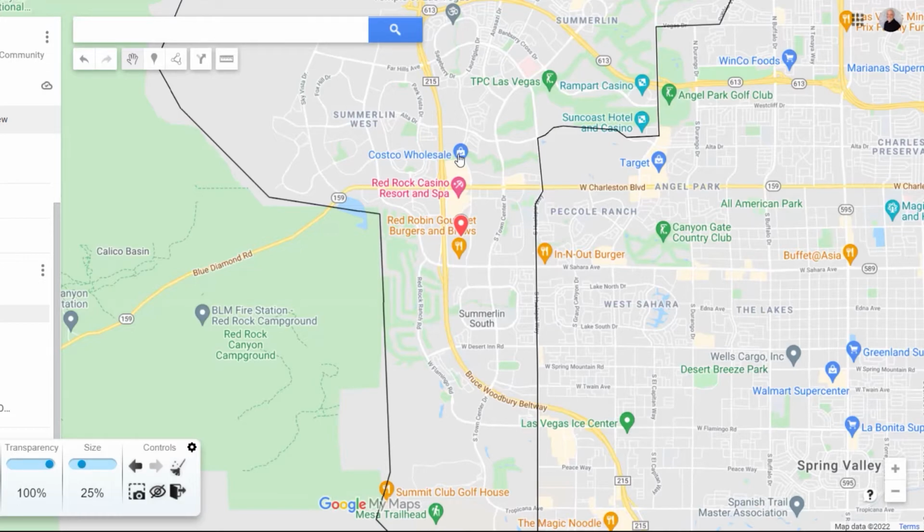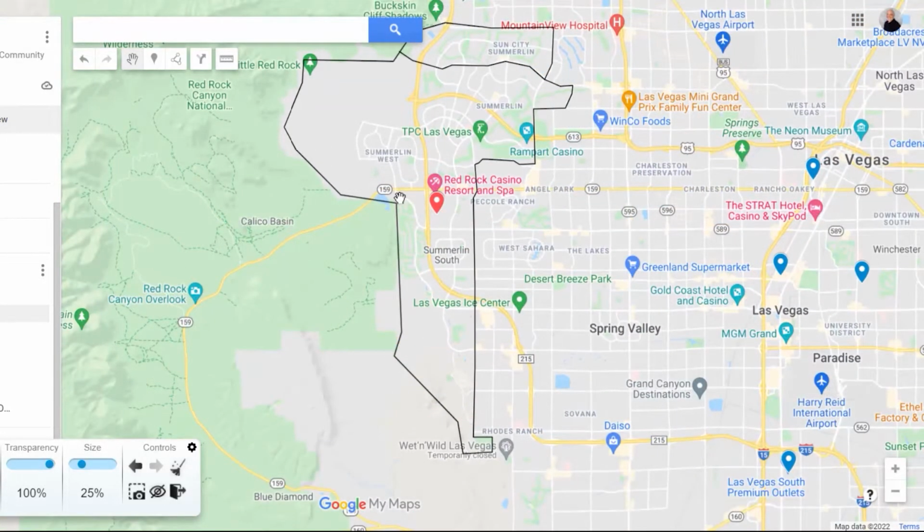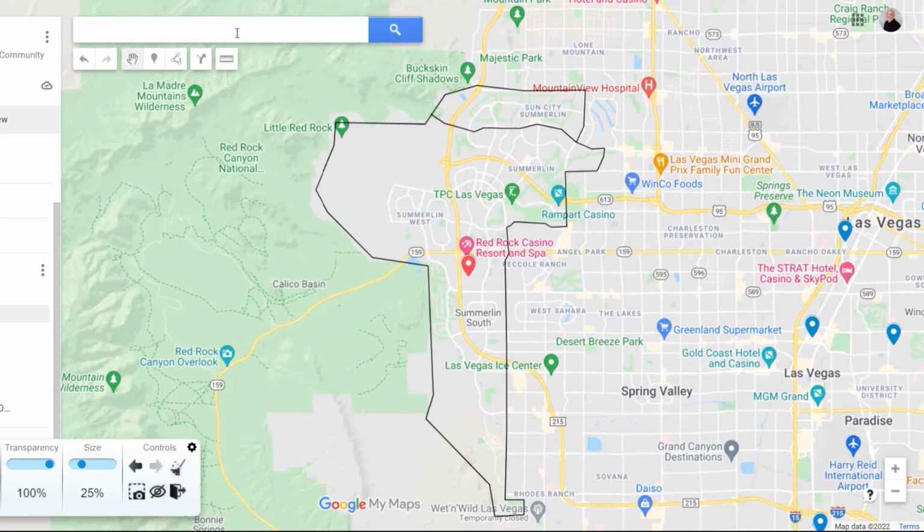Fantastic Costco. There's also a Lowe's in that parking lot, a Best Buy, all of the big box stores. I think there's a Ross or a TJ Maxx there. Everything that you could be looking for is right there. Other than that, let's take a look. Let's search for something. Let's see if we just look at this area. I'm going to show you.